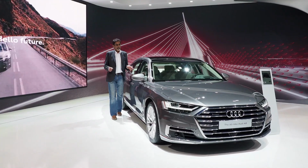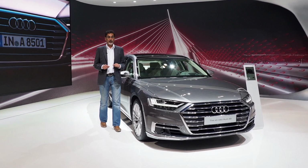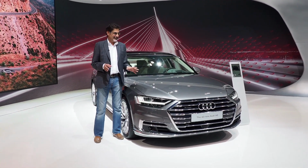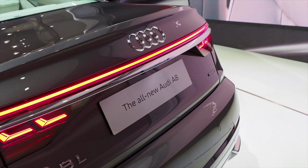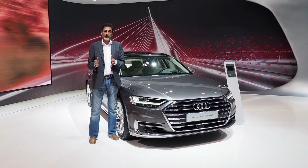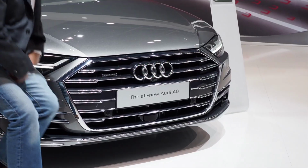car at the show. Now I drove this at the international launch in Spain, and you can see the video on youtube.com/motoring Middle East. Now the main thing you need to know about this car is that it's the first mainstream car to have level 3 autonomous systems. That means it can drive at up to 60 kilometers per hour by itself on a motorway or in traffic in a clearly defined road. It goes, stops and steers.